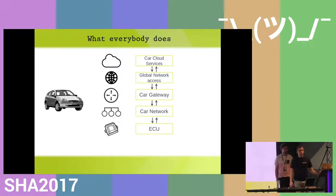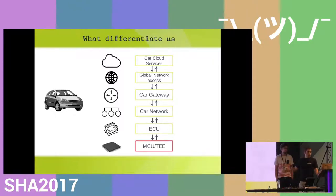But we are focusing on what we are better at, the lowest level of the hardware. So we are focusing on attacking the car from the microcontroller. This normally means side channel attacks and fault injection attacks, which I don't know if you are familiar with. In case you are not, I will explain what fault injection is.